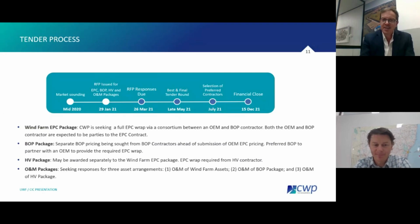We're also looking at separating the HV side of the works and the OEM packages. Now, the intent is that over this month and through to March, we start getting the responses back. We're realising that the contractual mechanism has changed over the years. We started off with a consortium arrangement and a full wrap. That changed to prime and subcontractor arrangements.